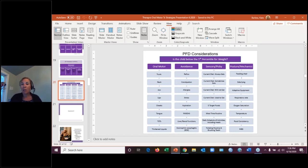When we're looking at aspiration possibilities, have we monitored the respiratory rate, the oxygen saturation, temperature, really getting some of those objective measures to see if there's possible aspiration happening? What is the food consistency? Has the food already been thickened? The new IDDSI framework has a really nice guideline so that everyone's using the same terminology for modifying foods and thickening liquids. Has the child already had an MBS? So please feel free to use this as a sort of decision tree.